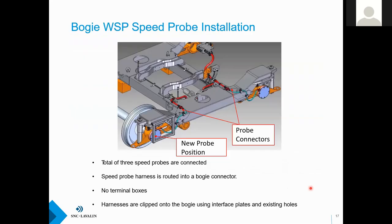A look at the bogie installation. As I said, these are the new speed probes that are located on your axle ends, each on the unpowered axle, and only one on the powered axle. There's very little alteration to the physical structure of the bogie. All connections are made using existing holes and interface plates that are already there.